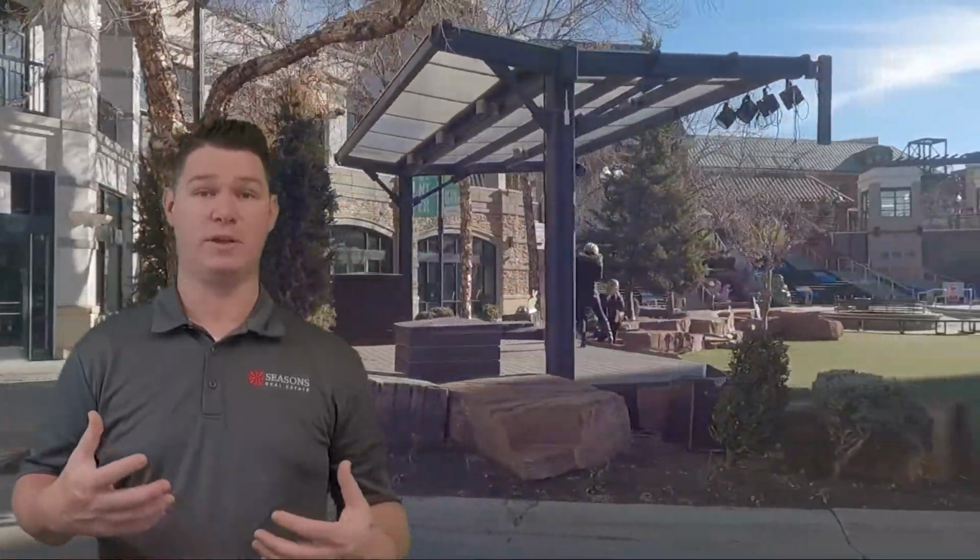They've got the grand staircase over here that also has a lot of cool places where you can lounge, read books, do work, all sorts of stuff. And right next to it is a splash pad that goes all year round.